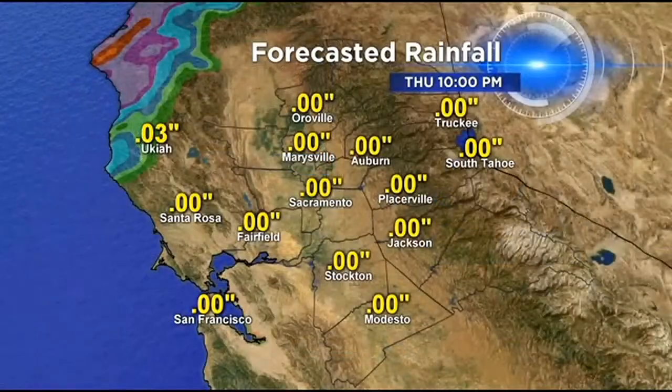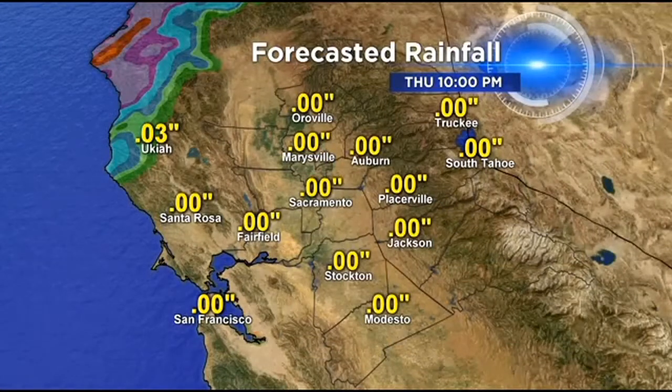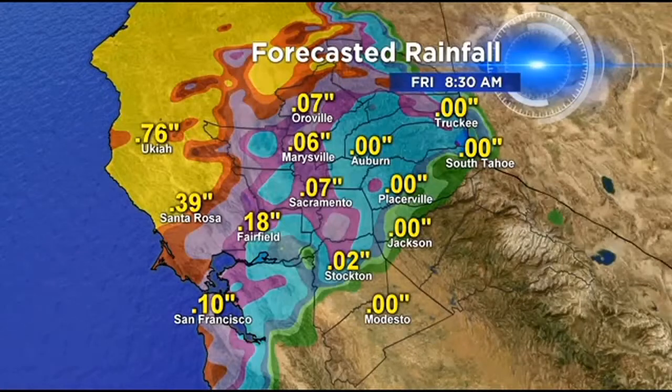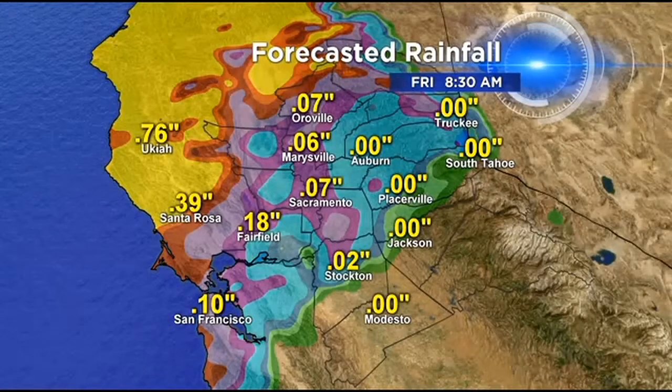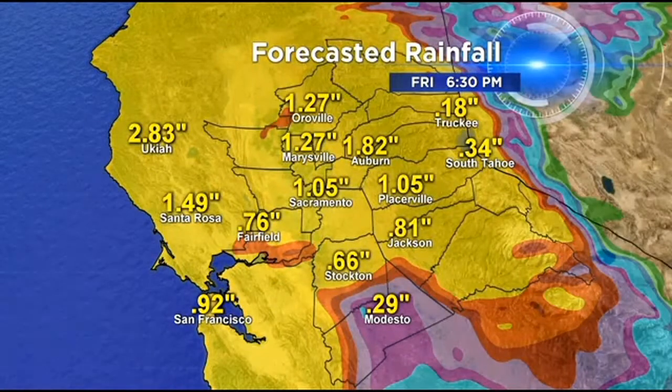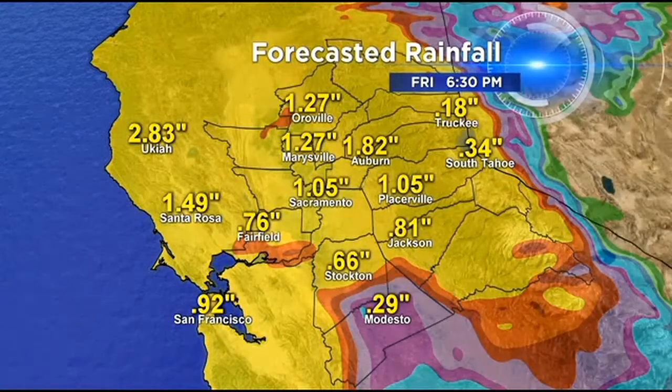Now we'll take a look here at the moisture that potentially could come across the area, and we're going to start to see it overnight. Here we are as we get on into your morning drive. We're starting to get a little rain. It's going to be getting breezy, if not windy, at that time. Then you get toward the afternoon, it's going to be downright gusty with wind gusts 40 to 50 miles per hour during your afternoon commute.